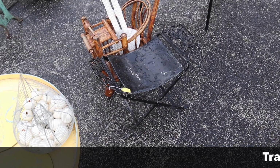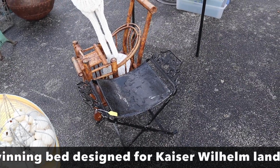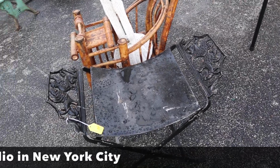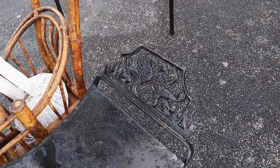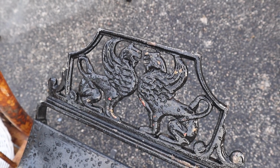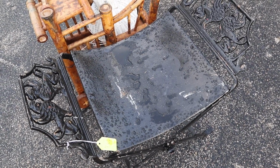All very pretty. Now this is a little piece by a designer who is fairly new to me in terms of familiarity. This is Oscar Bach. It could be used as a seat, it could be used to hold kindling, it could be used to hold any number of things. It looks as if it would fold up, it doesn't. That's one way you know it's older. And look at the nice detail there with the griffins. And that one is priced $200.